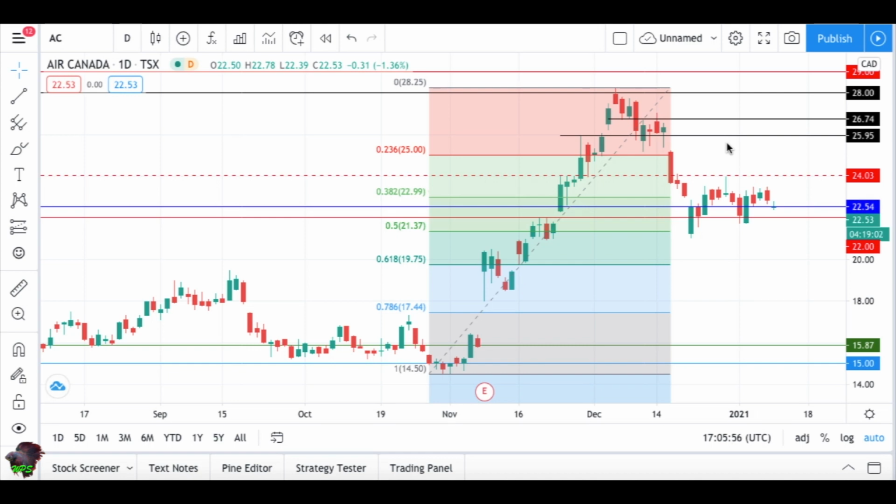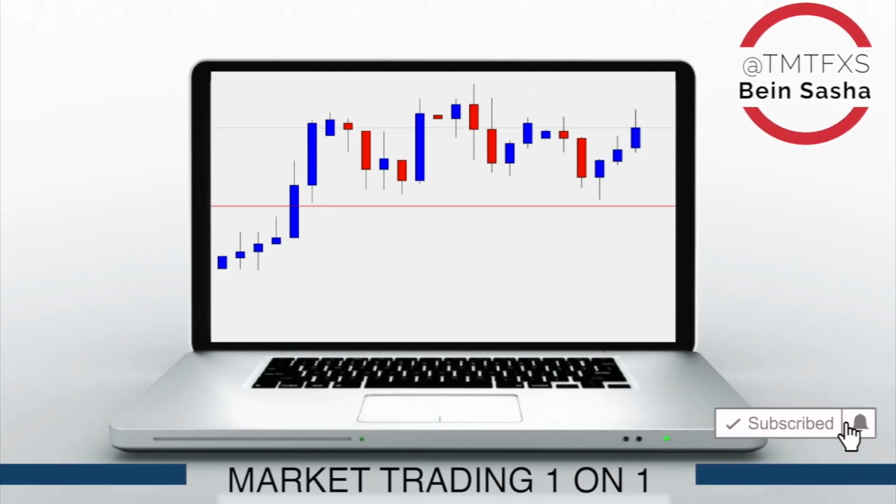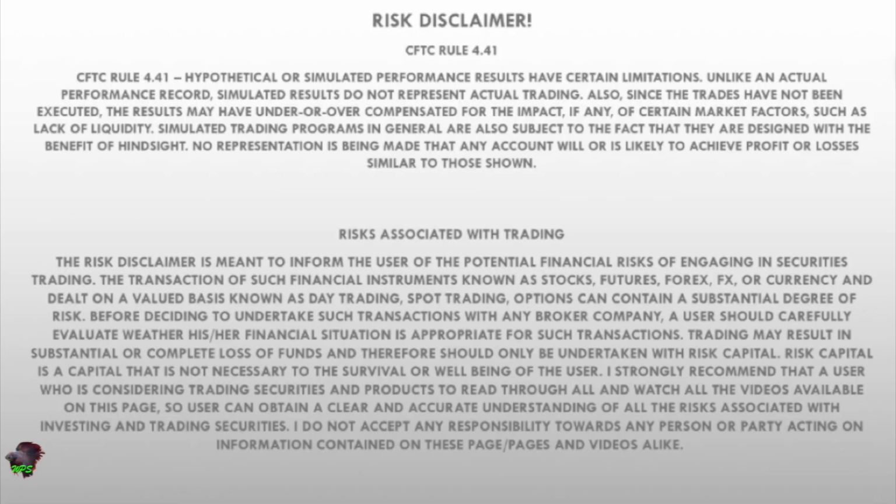We're looking at the Air Canada stock. Quick disclaimer that this is just how I see the markets. This is not a recommendation to buy, sell, or hold any securities.